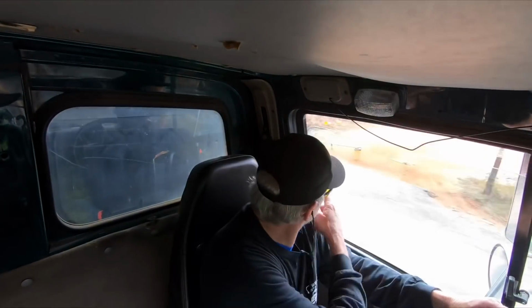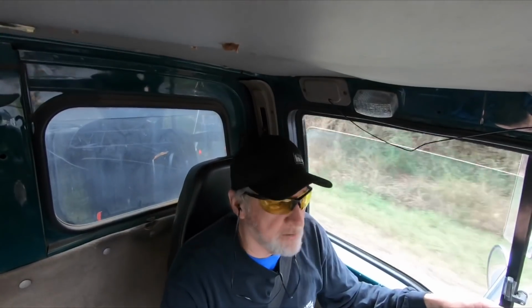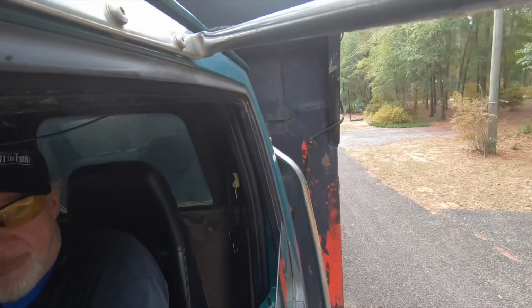There's a load of brown right there. Why don't I get that load of brown right now, easier? That'll speed this whole process up. Go right here and turn around. I got it dumped in there. I dumped a good load there the other day.